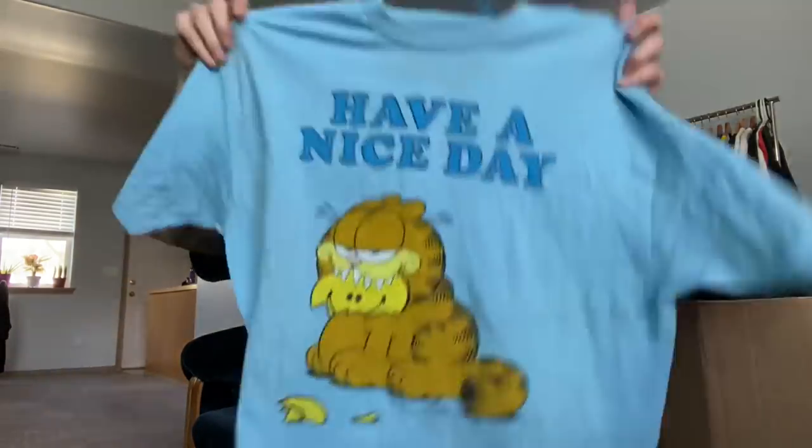So we had another Garfield tee in one of our auctions and it didn't do very well. And I really, really liked it. And I honestly really wanted it, but I didn't bid on it. This one, I had a few people asking me about it and I really want this one too. So I'm very conflicted, but this is a super sick Garfield.